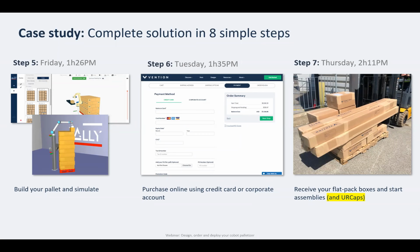As with anything on Vention, once you're ready to purchase, you just add it to your cart, provide your personal information with credit card information, choose your shipping method, and that's it. That's all you need. And as we probably say at Vention, it can ship as fast as the next day. So in a matter of 1 day or more, you can receive everything at your factory. It all comes in flat pack boxes, and you can start the assembly right away.